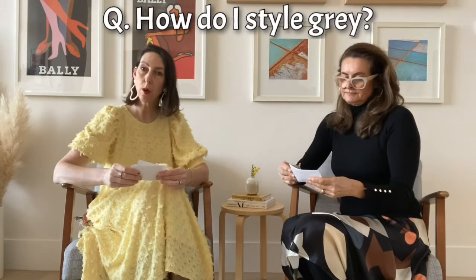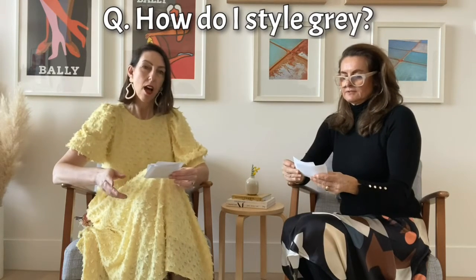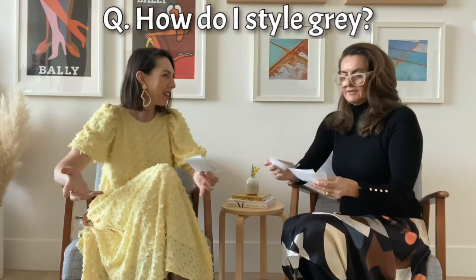Perfect. Simple question, how do I style grey? I think grey is a bit like the tan and camel. It's a very neutral colour. It's a versatile colour. So it can really go with pretty much everything in your wardrobe. It's great with colours, but then it's also good with your denims and your whites and your blacks and navies. But you had a good point about grey worn near your face. We do find that with grey.